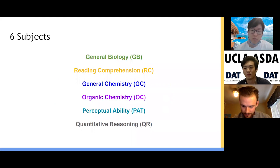We color-coded the rest of the slide presentation. We color-coded each subject, so it'll be easier to recognize and a little more organized. So these will be the color coding for each section.